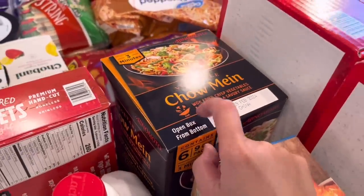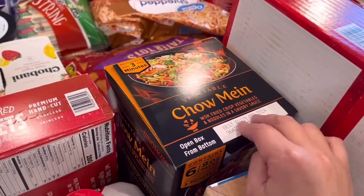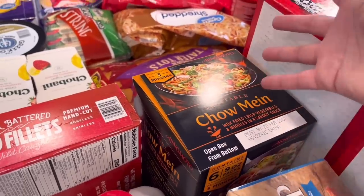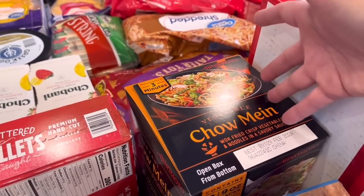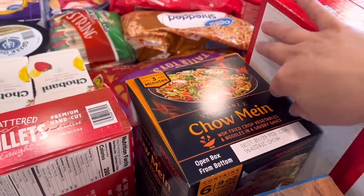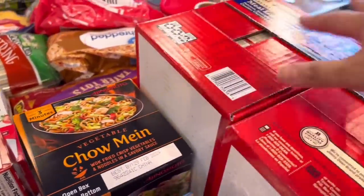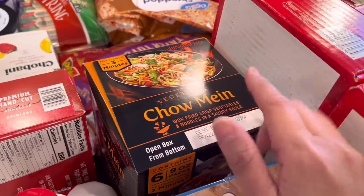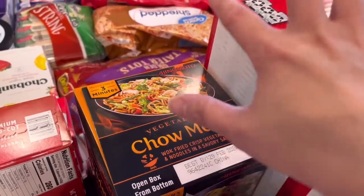Chow mein here. This is also one of the things I take to work if I'm really rushing and did not cook anything on my days off. Usually I cook on my days off so that I have food to take to work, because I do work a physical job. If you are new here, I work a 10-hour shift a day, and after a long day of work, I tend to just really not cook. So that's why we have a lot of prepared items here, frozen items. But I try my best to cook some so that we don't always eat frozen.